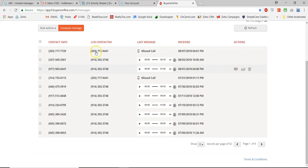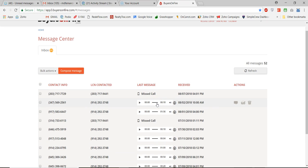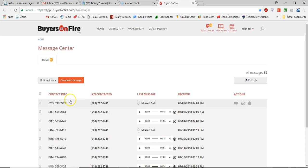You can see all the different phone numbers. You can change how many it shows. You can go all the way up to 100 numbers if you want to see 100 phone calls in one shot. It will let you know if there's a message, it's a missed call, what the phone number is, and then we can trace it back to somebody on our list, or if it's a new person. This will usually have the person's name if they're on our list, and their name would pop up. But obviously none of these are. These are all new people that called. So it's just their phone number here.